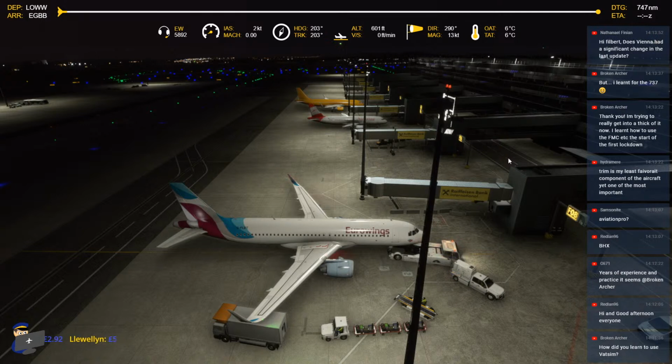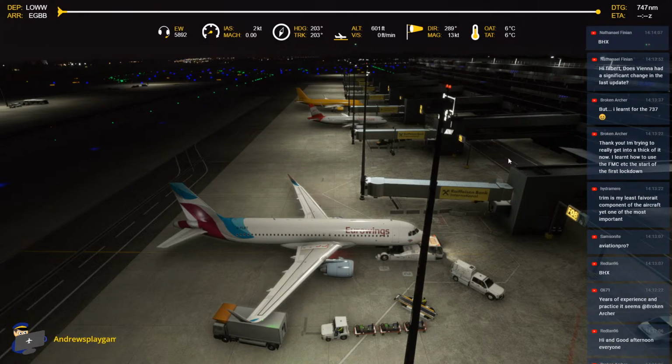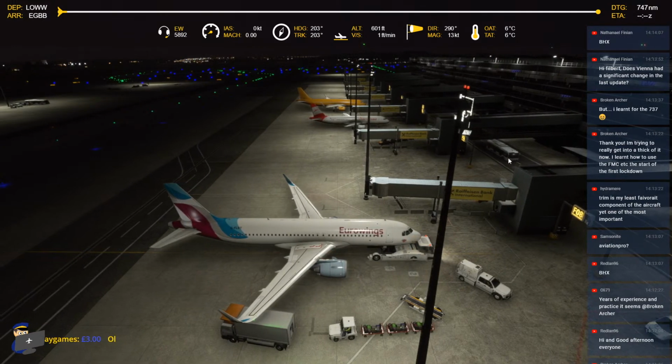Yes, Vienna has had a significant change since the last update. We've got a lot of interior modelling. We've got transparent glass, obviously, to go along with it, and it looks a lot better. To the extent I wouldn't mind doing a review of it at some point, because it's a big change. But I've got so much in my review list that it will probably take a while.